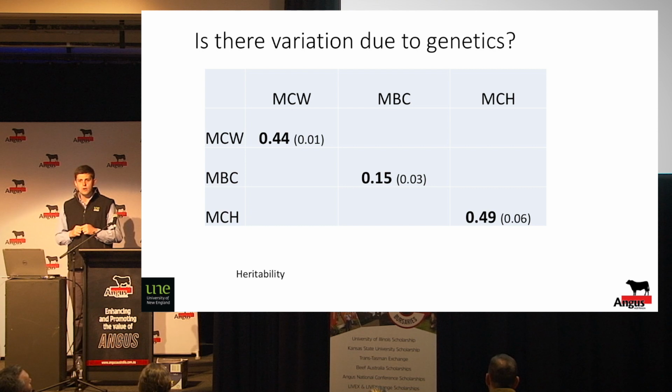The other trait here that is new is mature body condition. Now, many people are researching this space, whether it's in Northern Australia with Dave Johnston's Repronomics project, or in the Trans-Tasman project around female fertility.